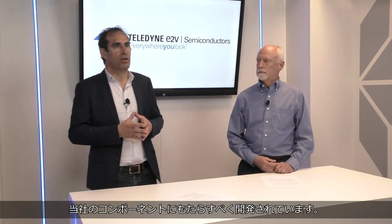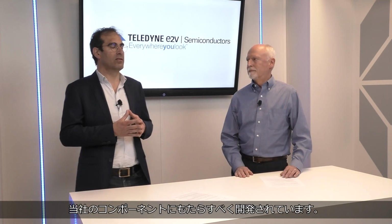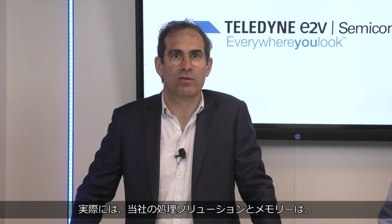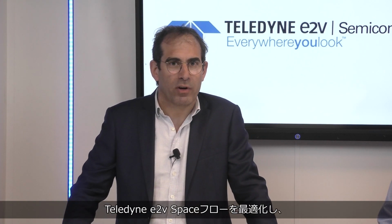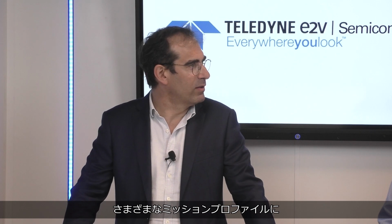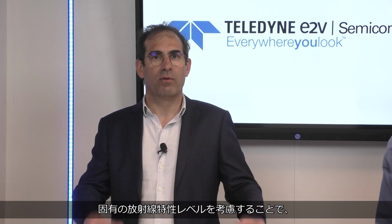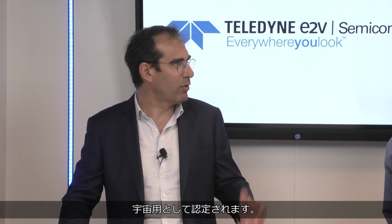Our new space offerings aim at bringing to our components the right level of space qualification, the right level of robustness, and the right radiation tolerance to successfully handle today's and tomorrow's space use cases. Practically speaking, our processing solutions and memories will be qualified for space with an optimized Teledyne e2v space flow and specific radiation characterization levels for various mission profiles.